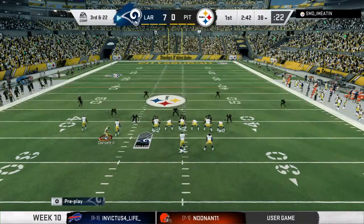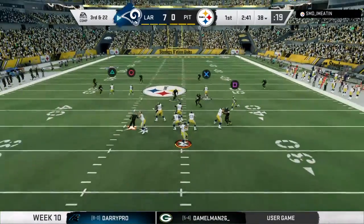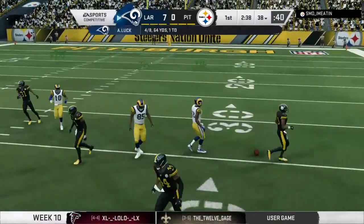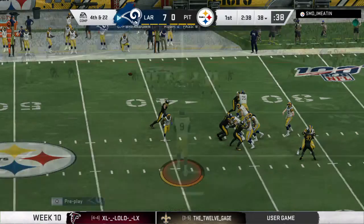Mike Popo. In your face. Off of play action, Luck. And that'll wind up incomplete. Bold play call there. Now it's 4th down.